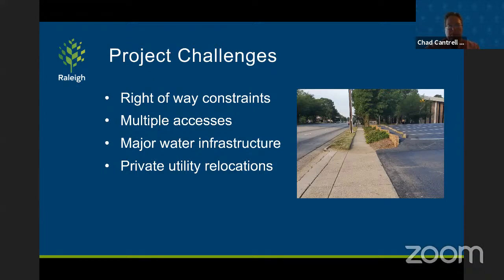North of Millbrook, we start running into several major water pipelines that deliver water from the nearby water storage tank on Six Forks. And almost every day, a new utility company seems like they're out there installing fiber. So there are a lot of existing utilities out there that will present a challenge as we move through design.